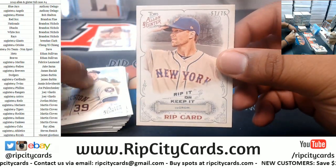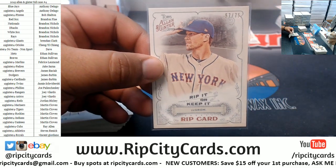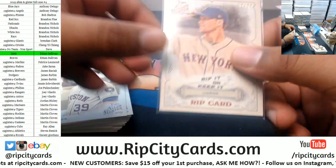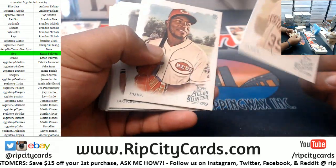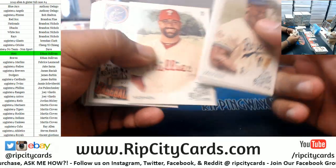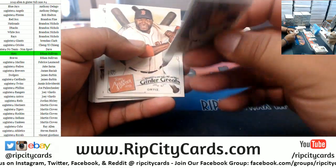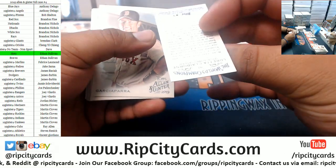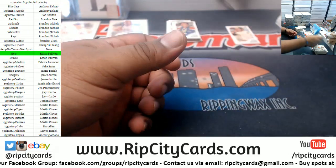Got a rip card already in the first box for deGrom of the Mets, numbered to 75. Mets already with a hit, not to mention that was a filler team. There you go, Ethan. Not bad for a filler spot. 3 rip cards in this case. Nice.